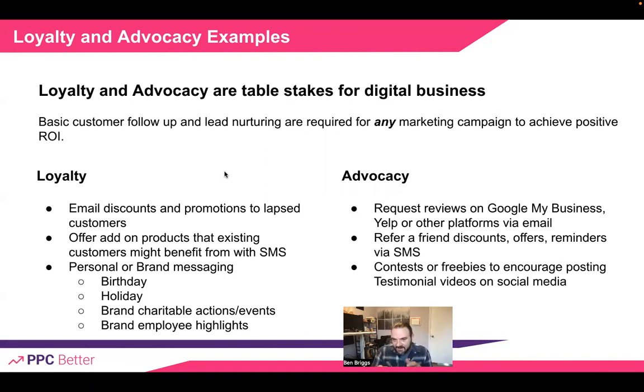On the advocacy side, digital is a very important channel for advocacy. We think of advocacy mostly as reviews and referrals. So if someone has interacted with your business, they had a positive experience, you want them to post that on Google My Business or Yelp. So when other people are considering doing business with you, they see those positive reviews and expect that they're going to get a good service. Refer a friend, discounts, and like we talked about.